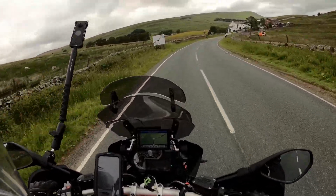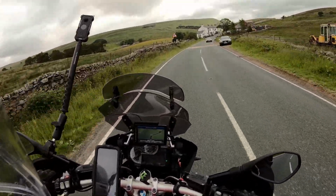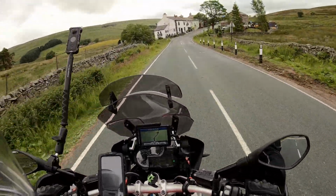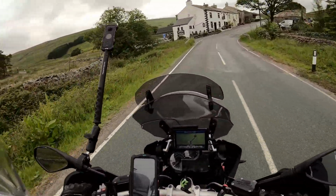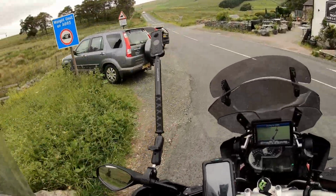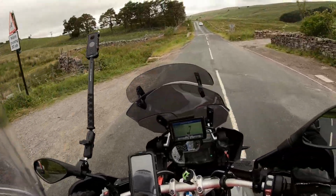So Garsdale Head, and if you carried on up that road just there, you'd end up in Hawes, which I think we've been before. We're going to turn left and head up towards Kirkby Stephen.